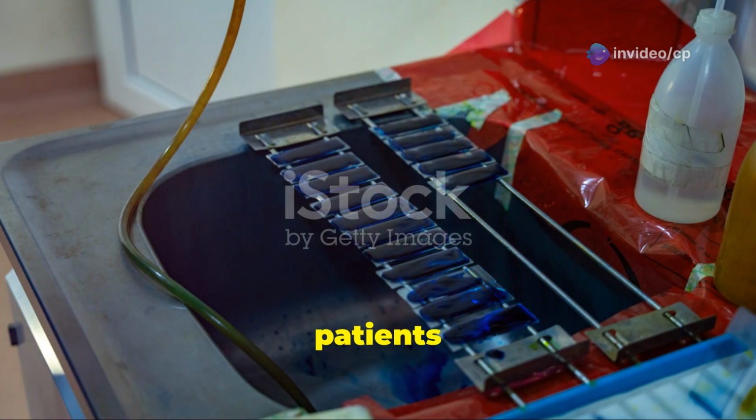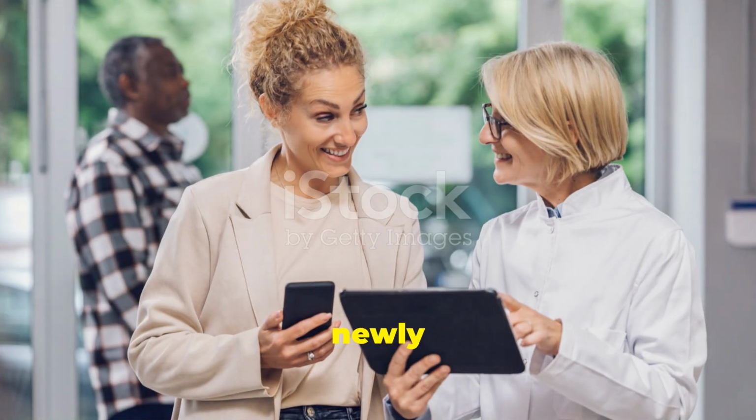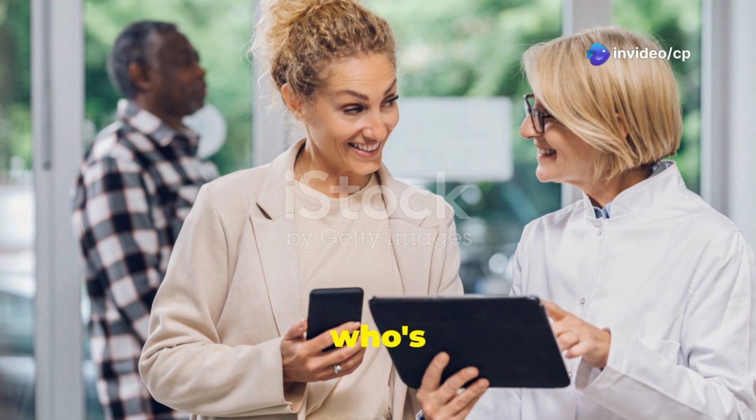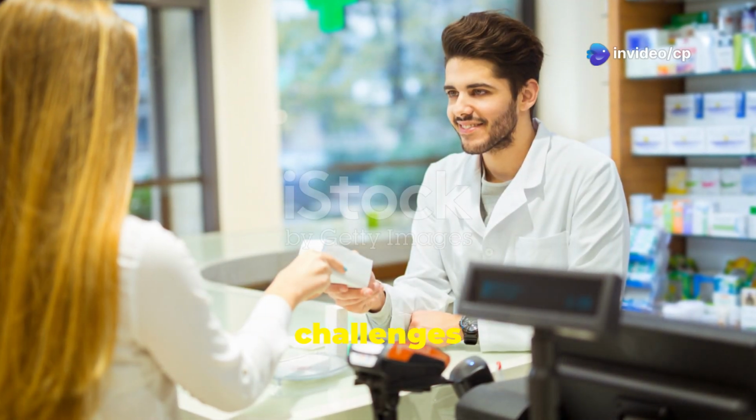But what types of patients do we encounter? The answer is a wide variety. From the newly diagnosed patient who's overwhelmed and scared, to the chronic disease patient who's been managing their condition for years. Each patient presents unique challenges and needs.